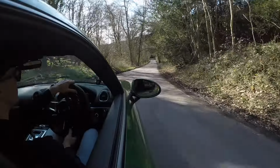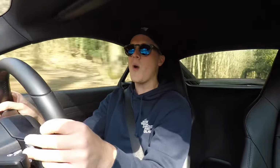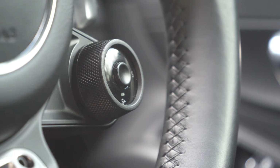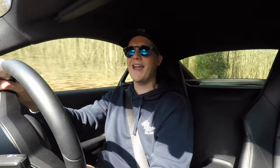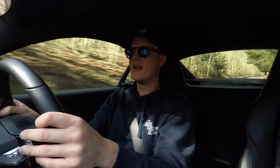Now, most of the time in London, I'm in the normal driving settings. It's quite rare that I go into sport until I come out to roads like this. I very rarely go into Sports Plus. That's because this car is so quick, I don't feel like I need that extra performance unless I'm really driving, either on track or on some amazing European road where there's very little traffic. Normal and sport seems to do everything I need it to do.